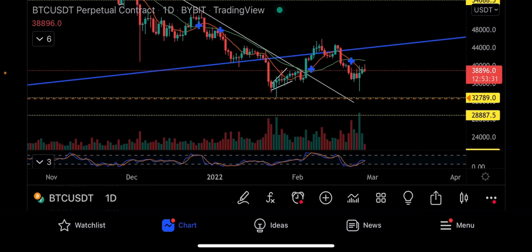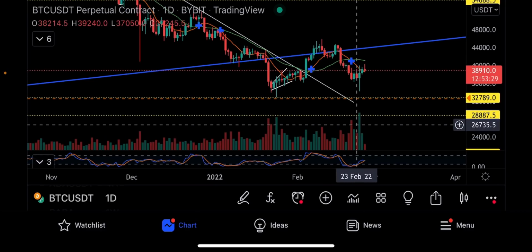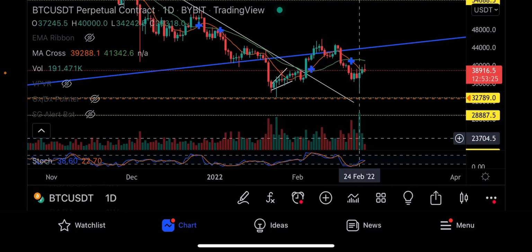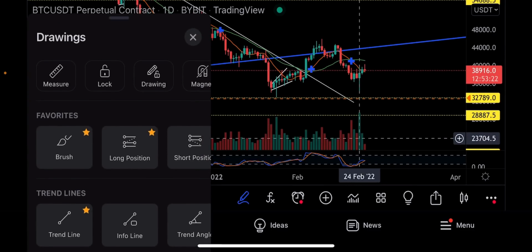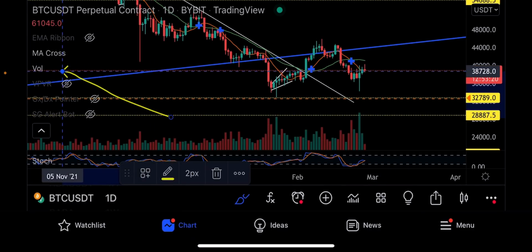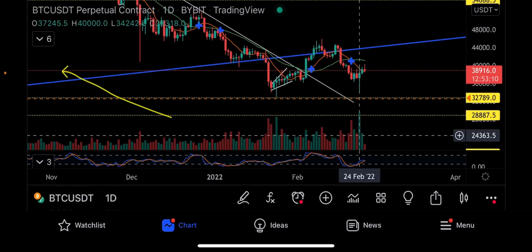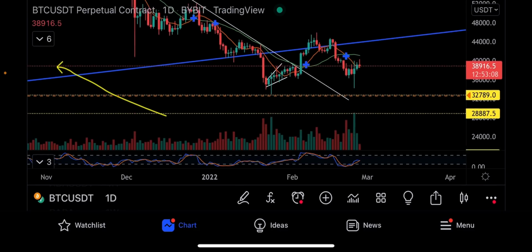We had one of the highest volumes of all time on Bitcoin in one day. 191,000 Bitcoin sold and traded in one day. Volume, if you don't know what volume is, is how much buying and selling there is of Bitcoin on that day. There was 191,000 Bitcoin bought and sold on that day, all-time high volume, and that indicates that we had a double bottom.